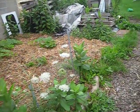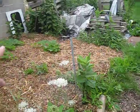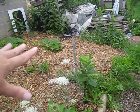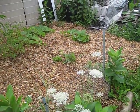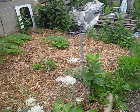And then we also have over here, I have squash growing that will cover this area as well. Another vegetable that grows up on top of things. So I'm not worried about what's underneath as far as nails or other metal or whatever that's down in the ground, because these grow above ground.